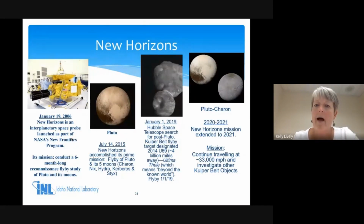A little bit about some of the other missions and what they're doing now. New Horizons was our first mission from INL that we supported. It launched January 19th, 2006, and took a 9.5-year voyage to Pluto. You see the first picture that was sent back from Pluto. It continued on to get to its first Kuiper Belt object, Ultima Thule, on January 1st, New Year's Day 2019. Its mission has just been extended through the end of 2021, and it will continue traveling at about 33,000 miles per hour to investigate other Kuiper Belt objects.